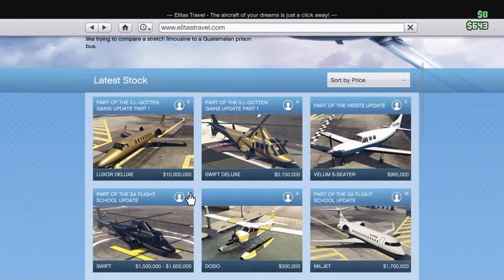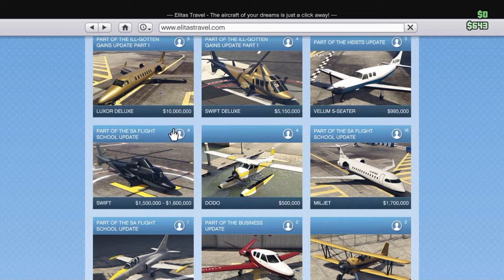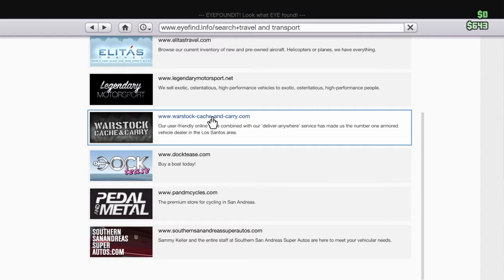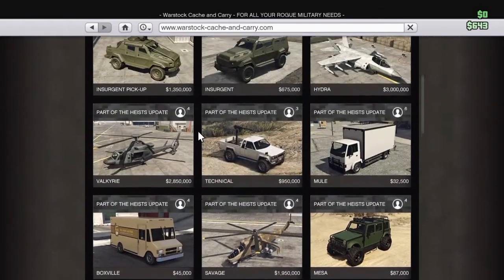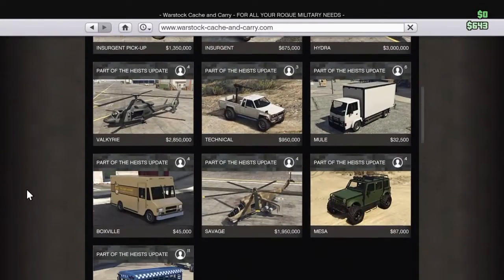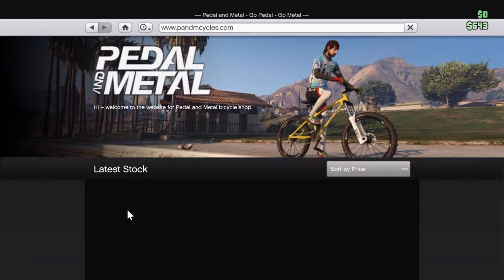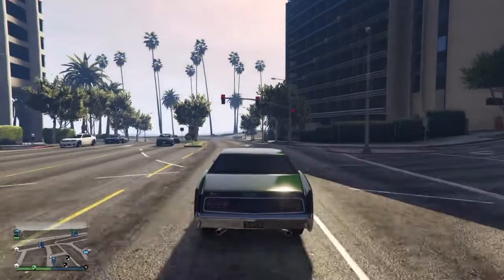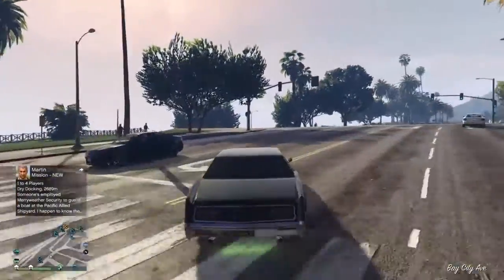Yeah, those are the new plane and helicopter. I mean, we pretty much already had those, except they just made them more fancy. And I didn't mention before, they updated the war stock, just the look of the website. Nothing new as far as vehicles, but, yeah. Pretty much all the websites, they updated. I thought it was cool. I think that covers the update.